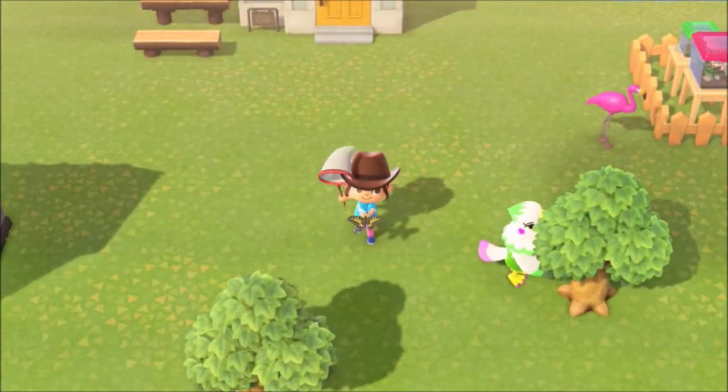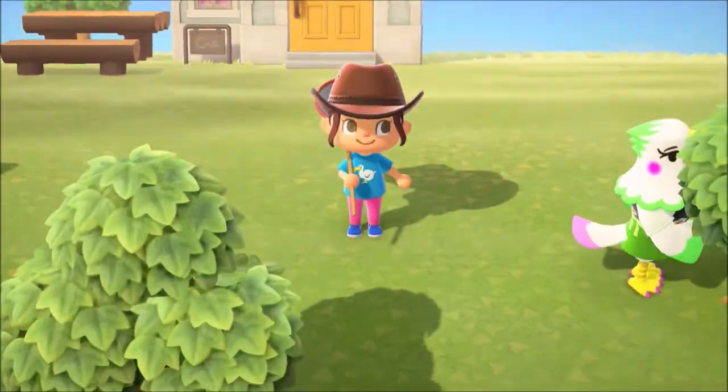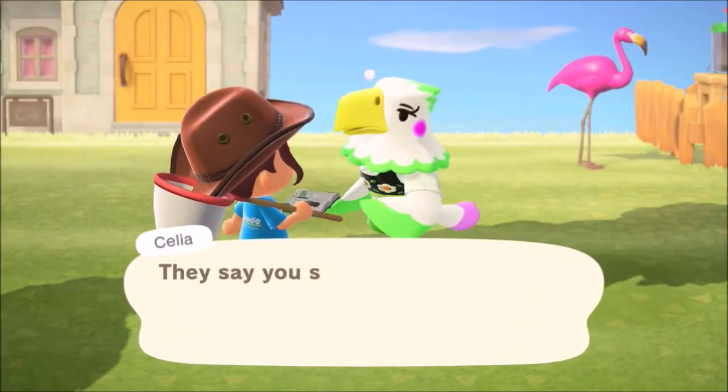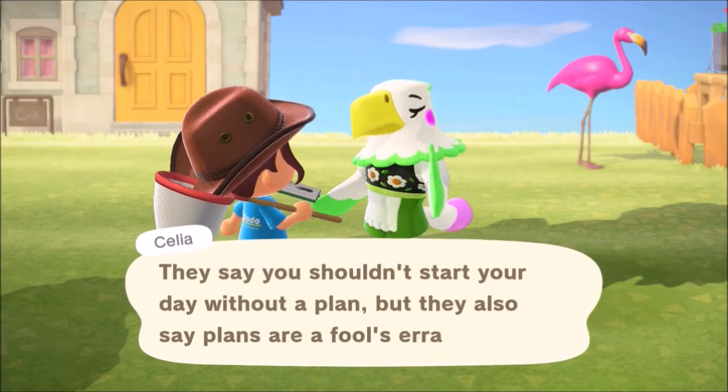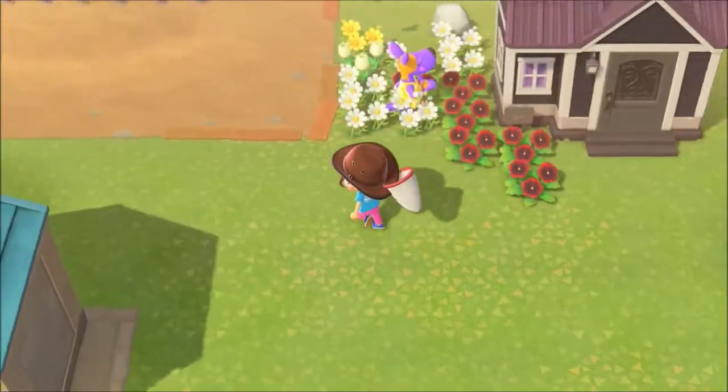But with the net, I can catch various things that are bugs. So this is a butterfly, and there's plenty of different butterflies and bugs all around the island. This is Celia, who's one of my neighbours, and I found her on a mystery island. So she wasn't one of the original island residents, she was just someone I found.